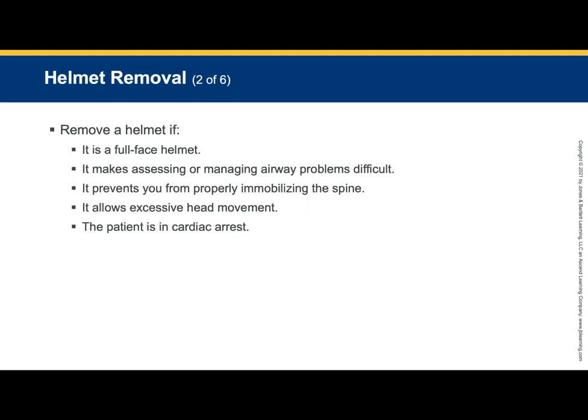Unless it's a full face helmet, maybe like your crotch rockets, ATVs, motocross bikes, things like that that have the full face with the shields, those are the times that you need to gain access to the airway. But when you do it, it's a very slow, methodical process. It has to come slow.